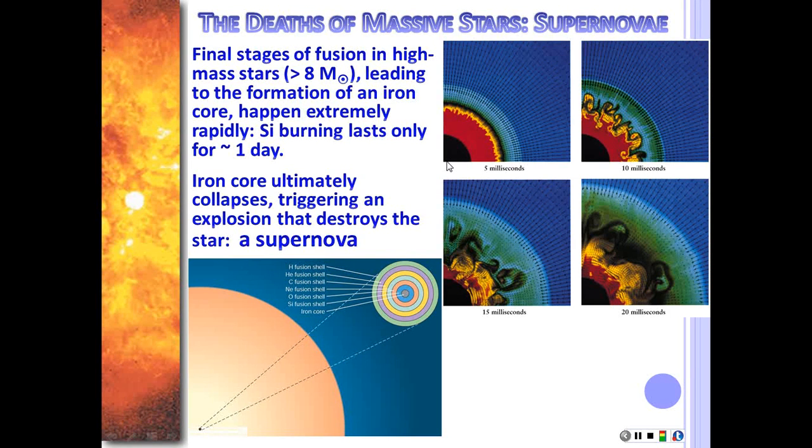And so what you get is, in less than a second, you go from having these things collapsing down to causing all sorts of disruption, and the whole thing bounces back out. And this is where you get a big explosion. But the amount of kinetic energy that's input means that you're actually doing fusion in the exploding material very effectively. And so you're making things that are decaying radioactively, and so you get a very bright event.